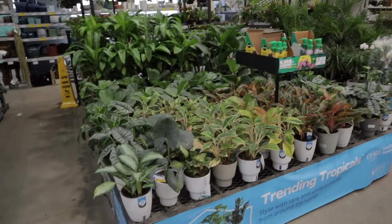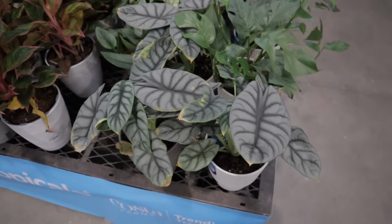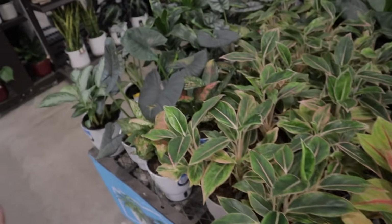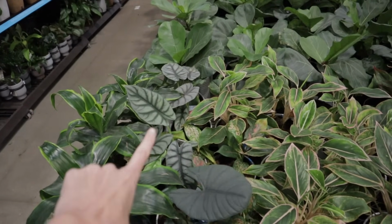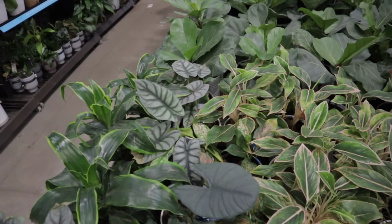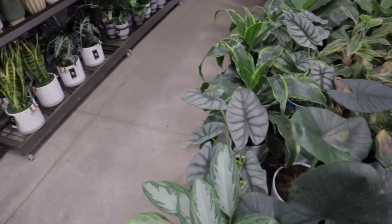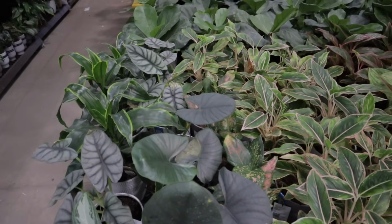All right, now I'm at Lowe's, and let's see what they have for plants here. All right, they have alocasia varieties. They have silver dragon, and they have this one over here. Now, I actually really like the silver dragon alocasia. Mine, I don't know, I just found it was more resilient to spider mites than some of the other varieties I've had. But let me look here. What I would get here instead of the alocasia.